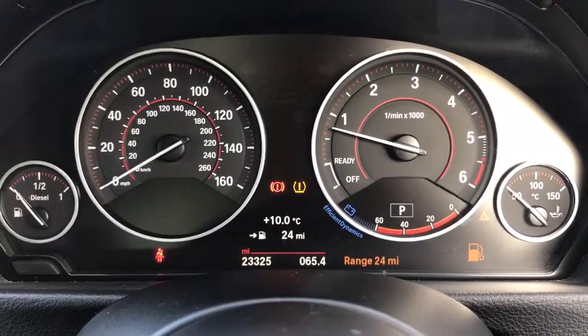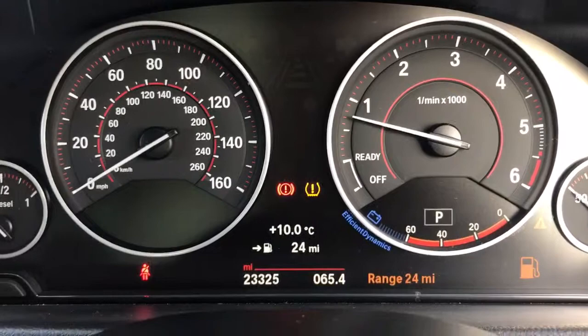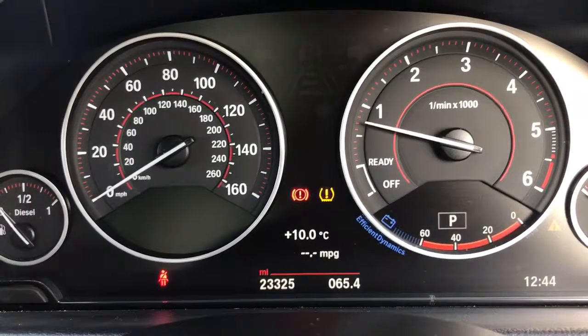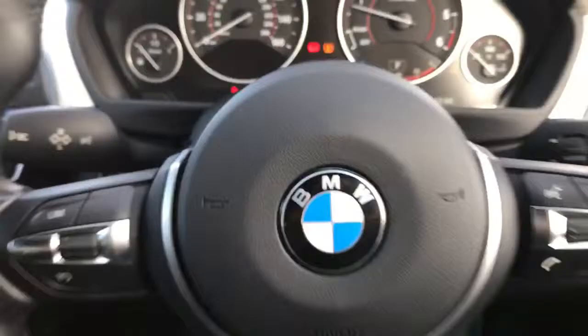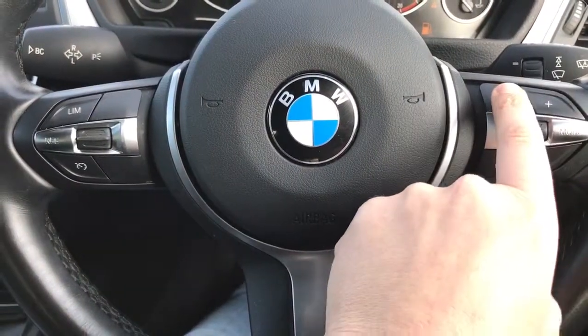Okay, so we're going to start with the dials. On the left-hand side, we've got the fuel gauge, followed by the speedometer and then the rev counter. And in the middle at the bottom, you'll see the total miles on this car are 23,325. You can change the information that's displayed just above that by pressing the button on the end of the indicator stalk. If we back out to the steering wheel, we've got cruise control and speed limiter on the left-hand side, and then on the right-hand side we've got stereo controls as well as voice activation for the phone.